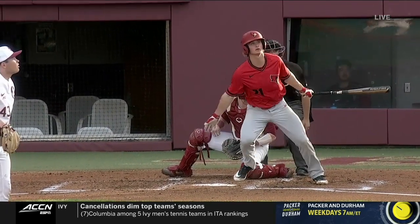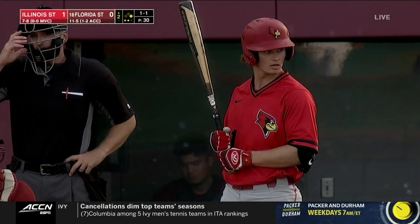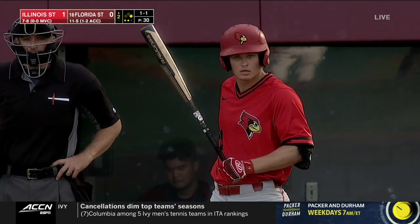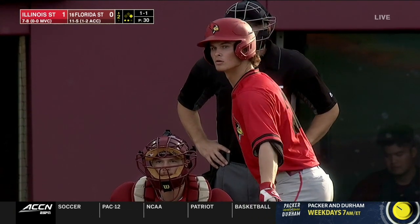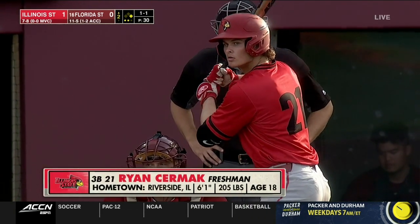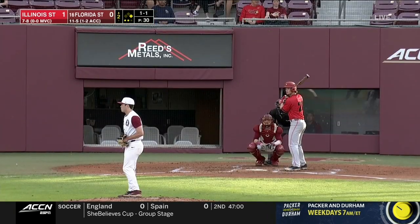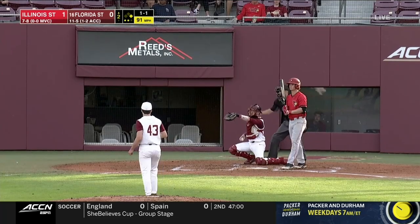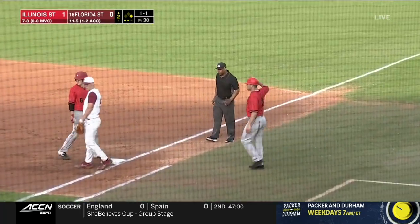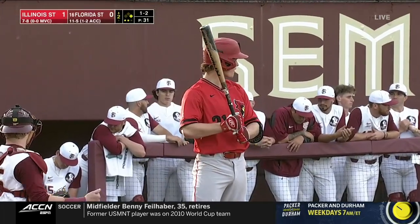He got out just a little bit early. Good swing, just hit it right off the end of the bat. But with that being said, stayed really good inside, kept his hands close to his body. That's a successful swing. Just needs to let that ball travel a little bit more. Cermak has had a fine freshman season this fall. Could not check the swing. Saw that one.